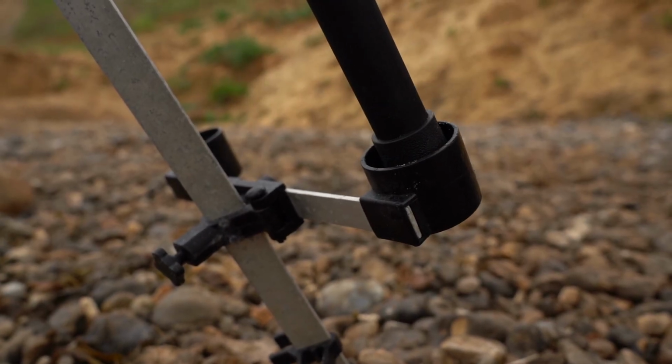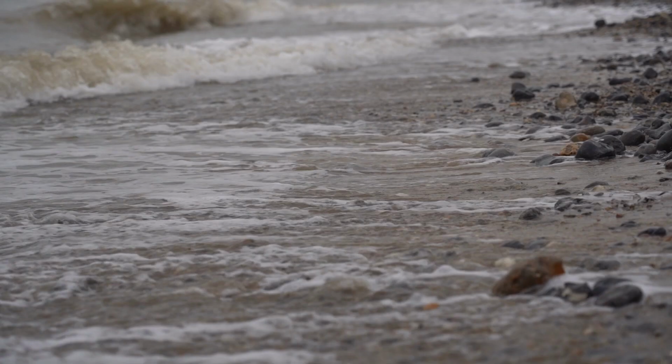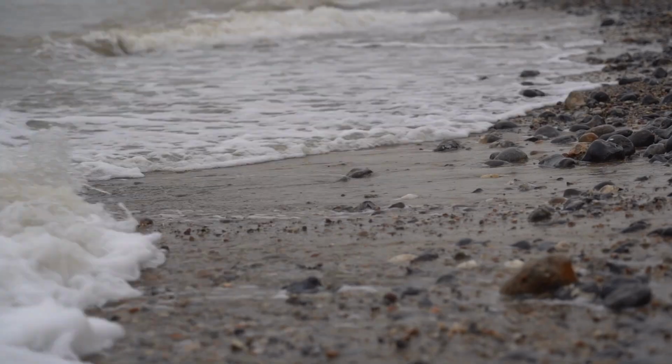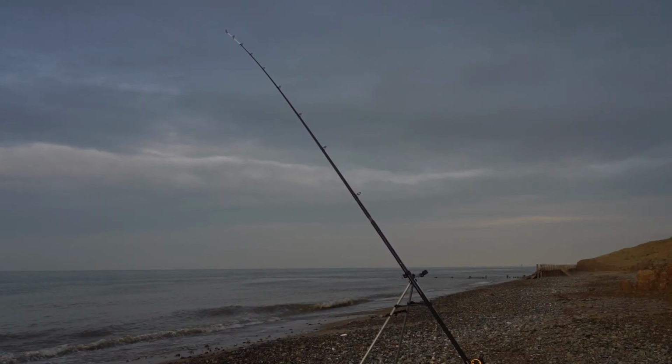Finally we are back on the beach. I've been out a couple of times over the last couple of weeks, but things have been a little bit against us, to be honest with you. But tonight things are looking real good. We've got a really good tide. We've got a nice flat sea, which is what the smoothhound like, because that is what we're targeting.